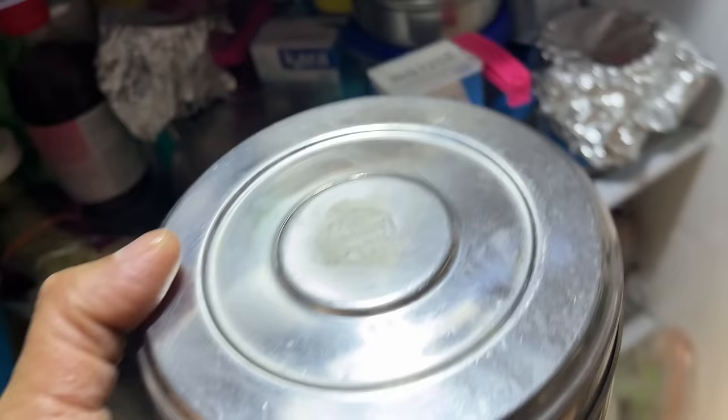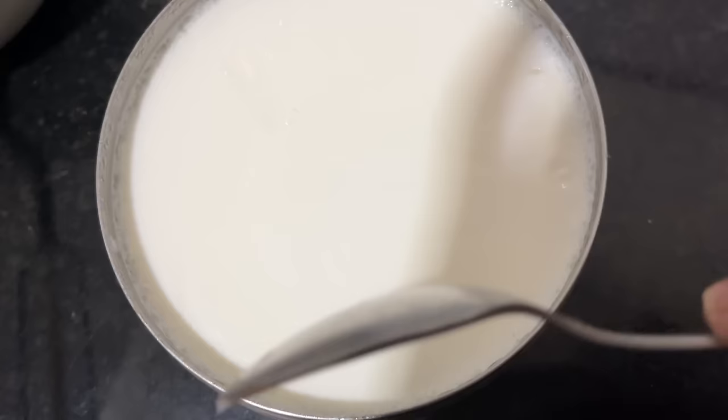This is homemade yogurt. I'm just keeping it in the fridge. How to make this curd, you can check my description box. Look at that, so thick and creamy.